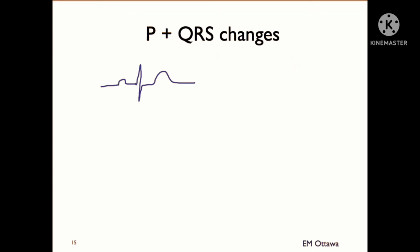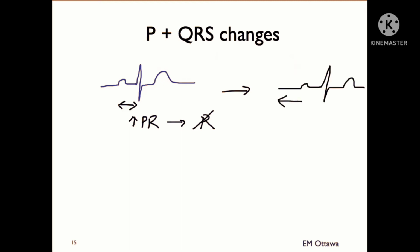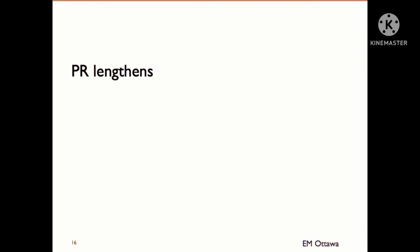First, the PR interval lengthens and then the P wave disappears. Think of it as almost like there is a string pulling on the left side, making the PR interval longer and eventually pulling the P wave flat. Like that. Let's first look at the PR lengthening on a hyperkalemia ECG.